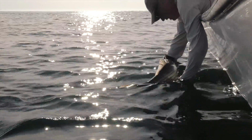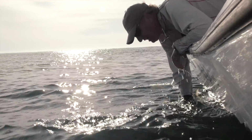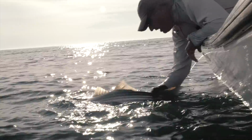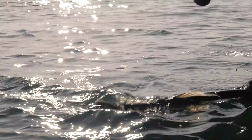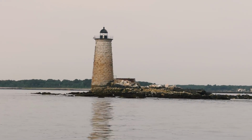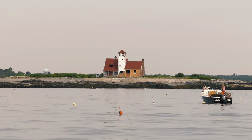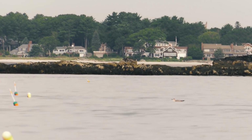Anytime, Peter, that you can grab the tail of that thing and you have a hard time getting your hands around it, it's a big fish. Look at the fins on that. See the fins up there? That means he's ready to go. There she goes.